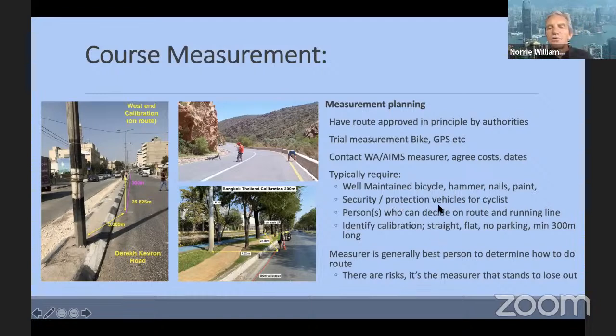So security is a very important thing. In Sitara in India, I've had to measure round a roundabout and directly into traffic. Somewhere I've got a photo of that, maybe in the slides, we'll see. And you just stop and start to get your way through. And as long as someone is there explaining why and what you're trying to achieve, the majority of car drivers are very helpful.